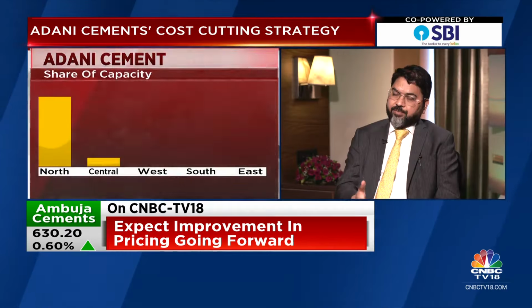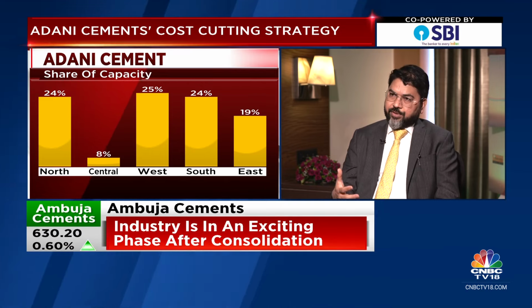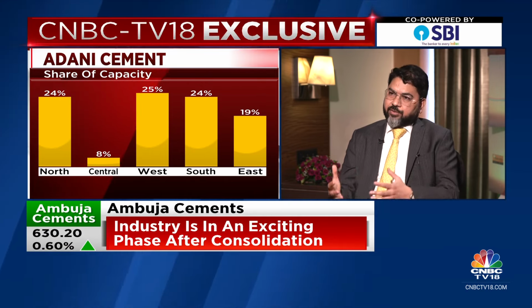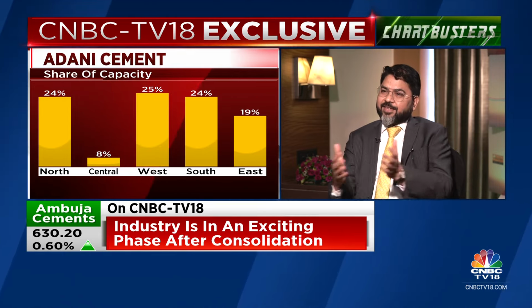Okay. And on top of it, the industry is also getting younger. Yes. For example, the industry is going to add another 200 million tons of capacity. As of now, at an India level, we are at almost 600 million tons. And this 200 will make the industry much younger. The industry is becoming more cost conscious and ESG conscious. So the industry is getting younger. I always say that this is a 100-year-old industry getting younger in the coming decade. So you will see a good momentum.